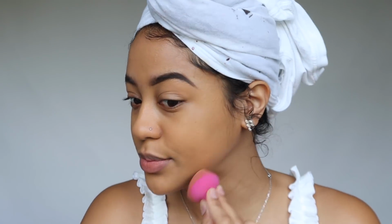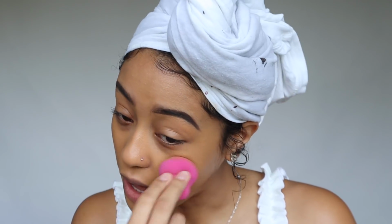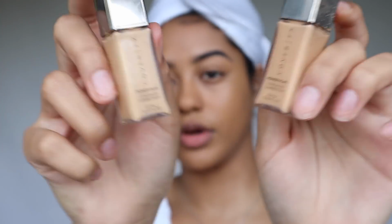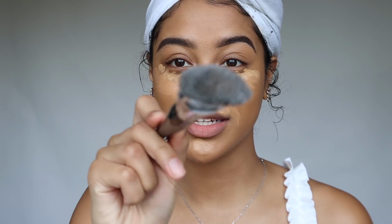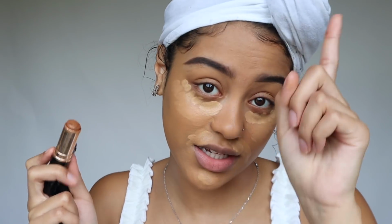All right, and the first person on my docket is somebody I feel like I can give y'all a lot of lessons on. Okay, before we get into it, we're gonna use these Cover FX. I have G medium 2 and N medium 3. And I cleaned my brushes the other day. It's probably the cleanest y'all have ever seen this brush. Same as always, the Bobbi Brown Skin Foundation Stick. Now let's get into it.